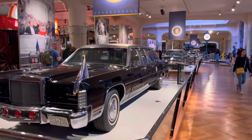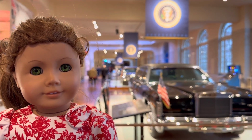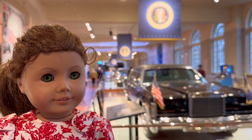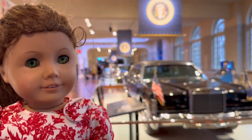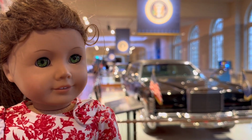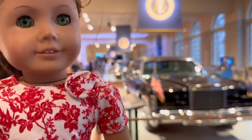Here we have the presidential vehicles. Now, let's take a look at the presidential vehicles here at the Henry Ford Museum in Detroit. We're gonna learn about the presidents and their vehicles that they rode in. Yes, there are just a few here, but it's pretty cool. We're gonna learn so much.